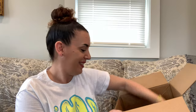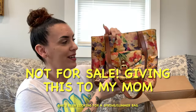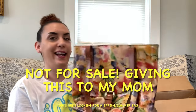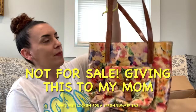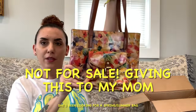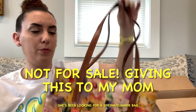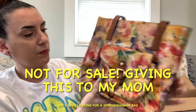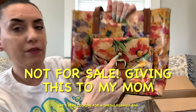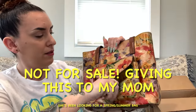Yes. How cute is this? Oh my gosh. And it's perfect for the spring and summer. Oh my God, I love it. I love it. All right. So this is a longer shoulder bag. Absolutely beautiful Patricia Nash. So you have the double tan leather handle. It's a little misshapen because it was in the box. You have the Patricia Nash on the plate there. I mean, on the button.